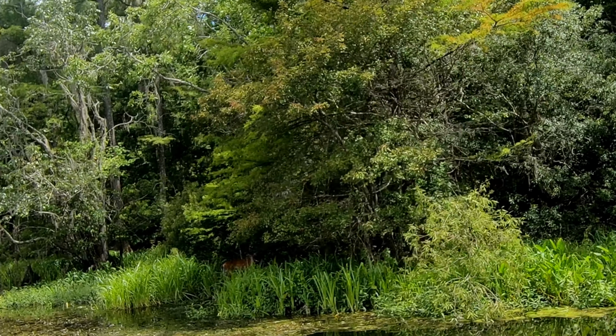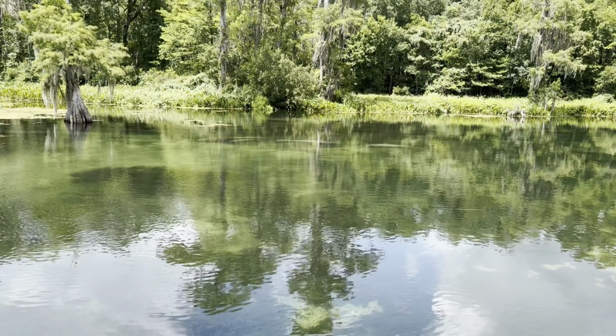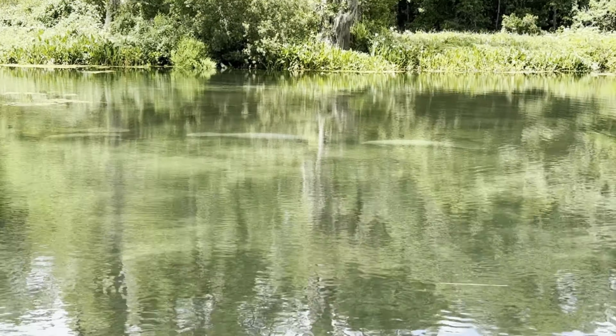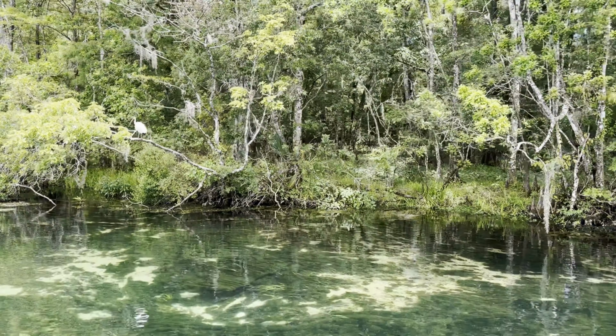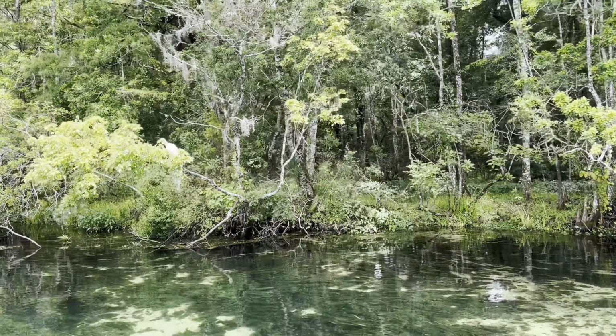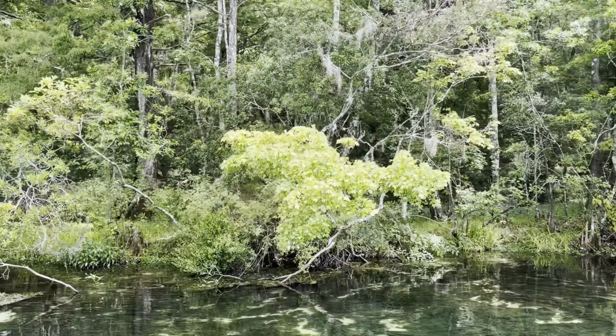There was a doe kind of drinking out of the water and looking at us. We did see a pod of manatees at a little distance, a family. It was hard to be able to get them on camera. I don't know that it really showed up well, but they were there. We saw all kinds of different birds. I wanted to see a snake. We didn't see snakes. I'm sure there were snakes.